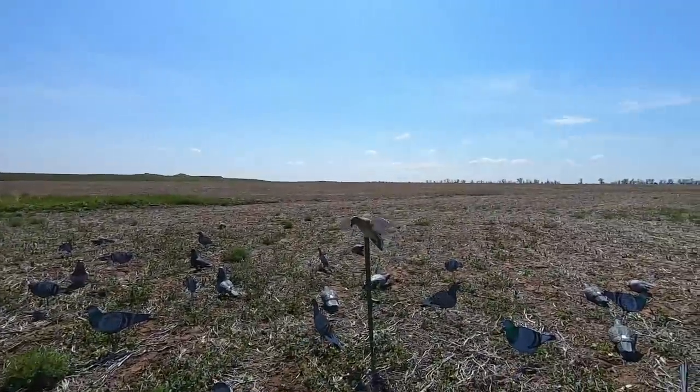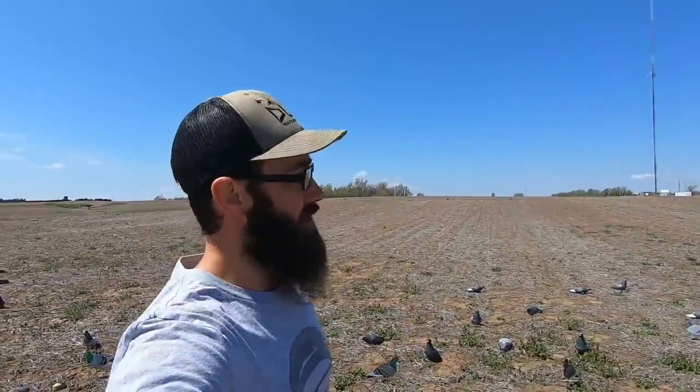Now, you don't need these, honestly. The only thing you really need, that guy right there. You get a spinning wing decoy out there, you can shoot pigeons. You don't have to have all this mess. But it is a whole lot more fun, and it does probably work a little bit better, but you don't have to have it.